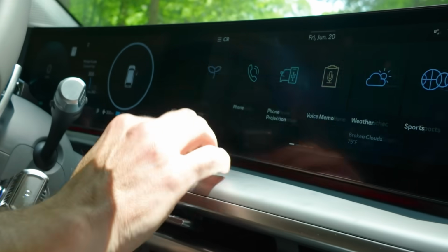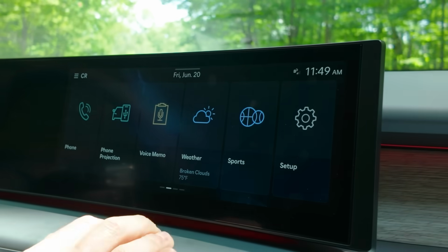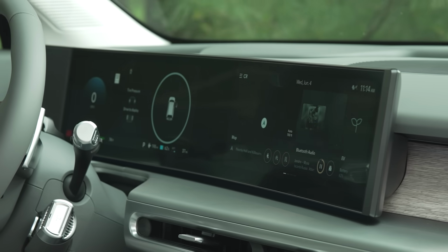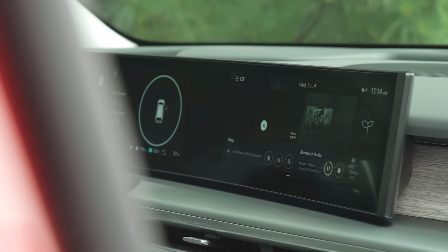Here you have Hyundai's current styling for the infotainment system with vertical tiles where you can go back and forth. You can jump into wireless CarPlay or wireless Android Auto. The screen is curved a little bit towards the driver. Depending on your seating position, it's a pretty easy reach to the screen. What we do like: big icons, big text, easy to read at a glance.